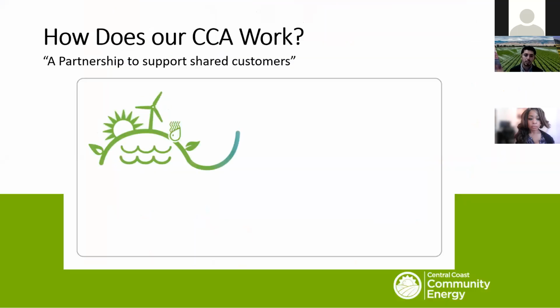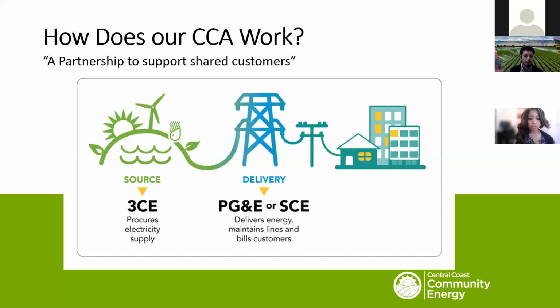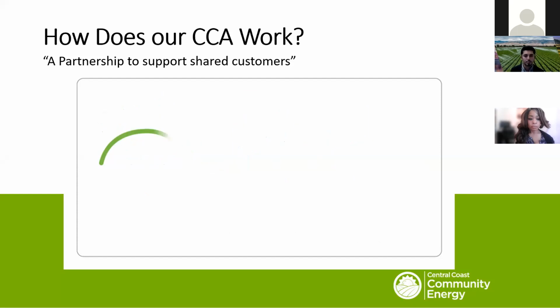We work with PG&E to provide your shared service. We handle the generation component, which means that we source the energy on behalf of the residents and the commercial customers. PG&E still delivers it through their poles and wires, and they send one single bill containing charges from both Central Coast Community Energy and PG&E.